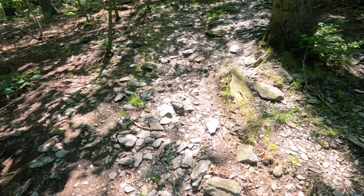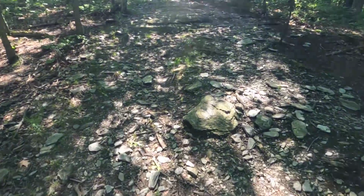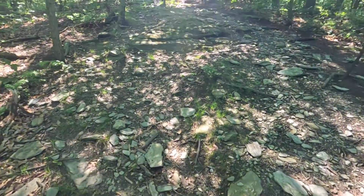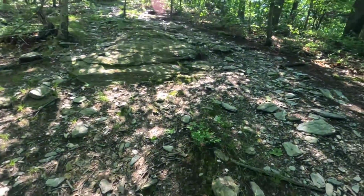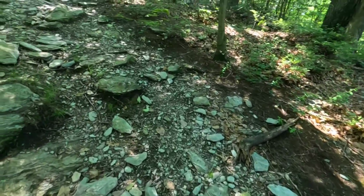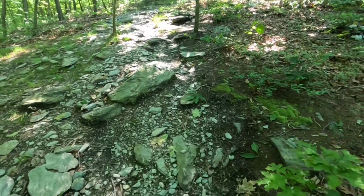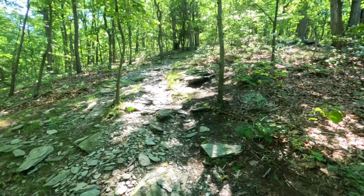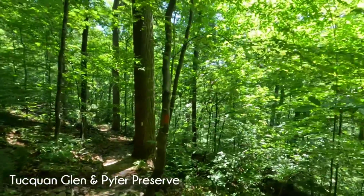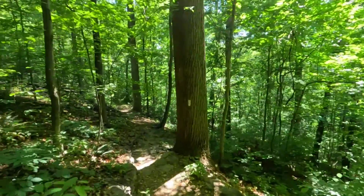Now we're going up the stretch of the trail that my wife named the Shale Trail, because it's all this loose rock here that slips out from under you, so you have to be careful on this section. So we're getting close to Tucquan Glen now. We're on kind of a joint orange and white trail.